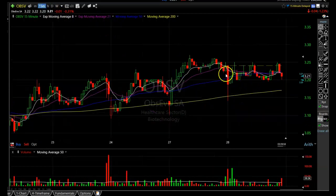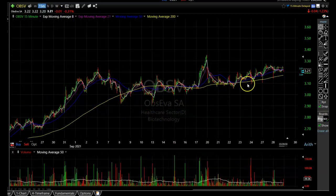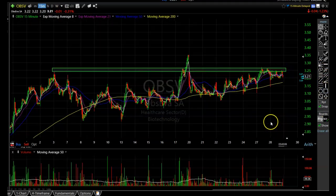If we zoom in, you can see a pretty well-defined rounded bottom formation, a nice resistance area. Actually, let's go to the 15-minute chart. This is the area that I'm looking at on OBSV. I think if we get a break above 331, this could be a nice solid breakout.